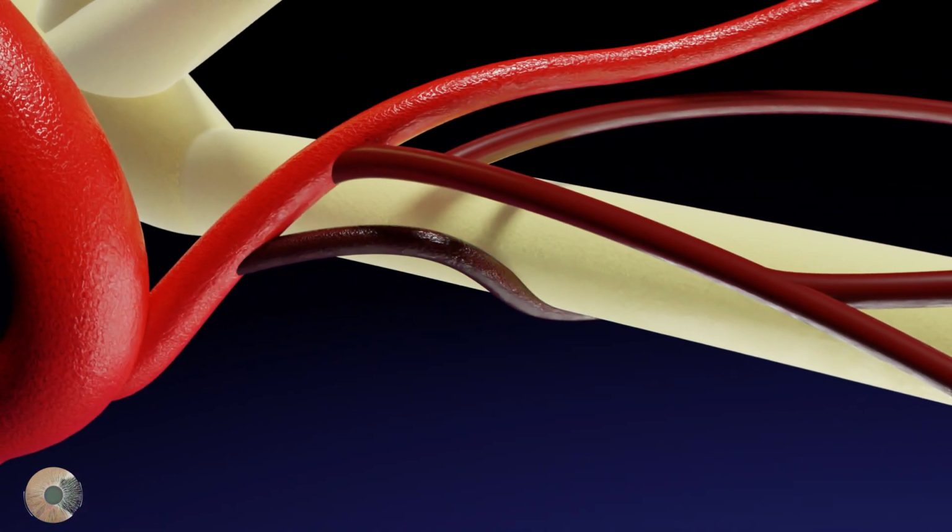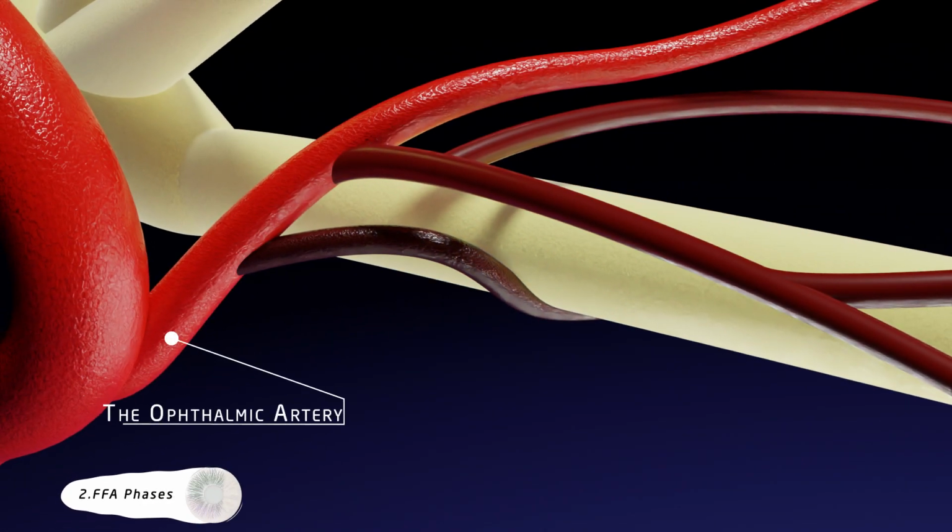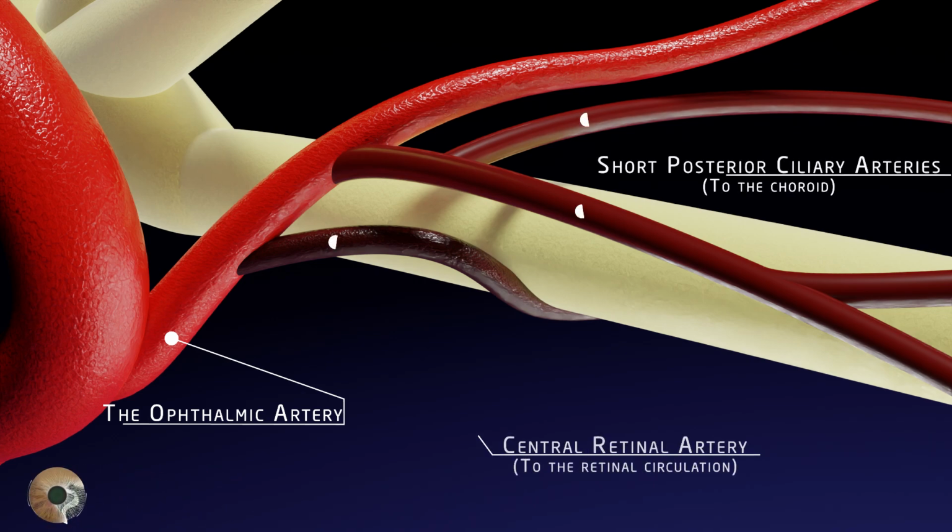But what happens in the eye circulation? You see, when the dye reaches the ophthalmic artery, it passes through its two ocular branches, the central retinal artery and the posterior ciliary artery. Although the central retinal artery branches off first from the ophthalmic artery, the dye reaches the choroidal vessels first, through the short posterior ciliary arteries, because it does not depend on the anatomical order but rather on the hemodynamic properties of the two vascular systems.